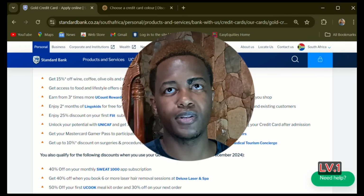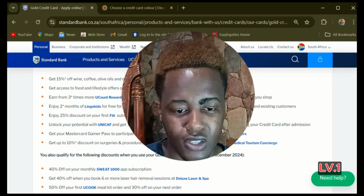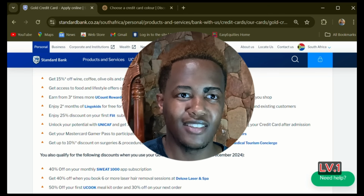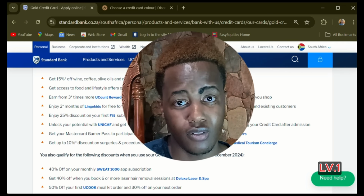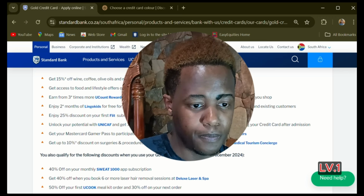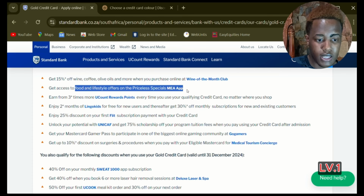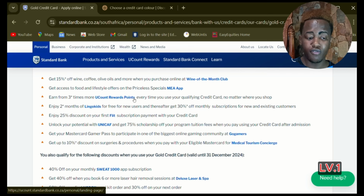With this card, I'm noticing that most of the services that they offer are not the typical consumer services. These are more like add-on services, or services that you're going to have to do some research on, because they're not the commonly used services, unlike what Amex offers. Stuff that Amex offers, most people use. You can get access to food and lifestyle offers on the price list specials on the MEA app. Wow. I mean, there's quite a lot so far for the budget and mid-range tier to be having all these features.